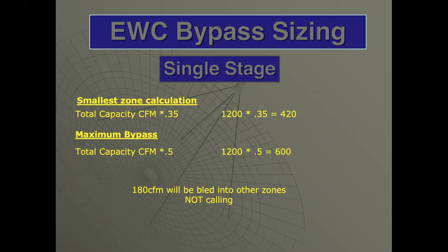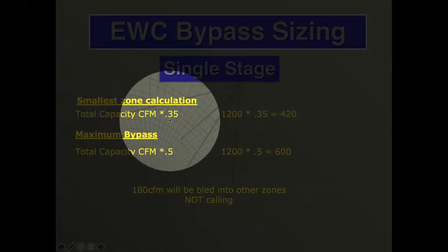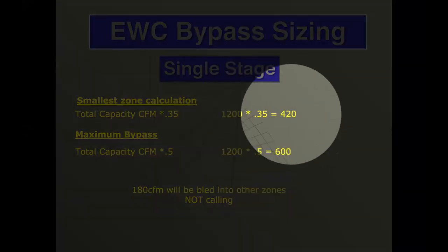If I had a single stage piece of equipment, my calculation that I do while I'm training guys is that the smallest zone is going to be the total capacity CFM times 0.35. That is my smallest zone. So in our application, 1200 CFM, and it's very important nowadays, even more than in the past, because a 3-ton unit in the past blew a nominal 1200 CFM. But our 3-ton units now are blowing anywhere from 1,050 up to 1,200 CFM. So we multiply by 0.35, and it gives us 420. So the smallest zone I would like to see on a 3-ton piece of equipment is 420.